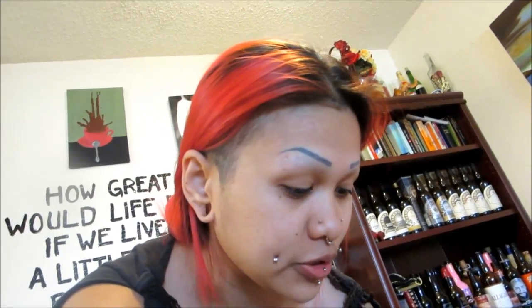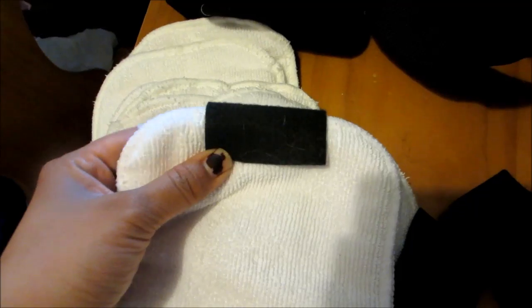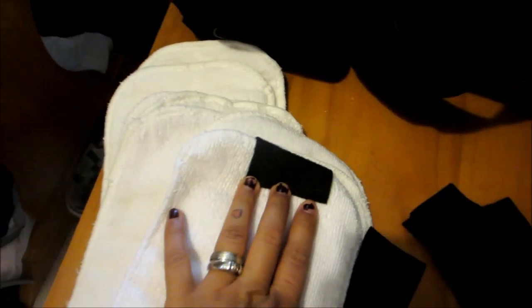It's very frustrating when you're trying to sort your inserts and you can't find all the large ones for the good night heavy wetter diapers. So before I stuff those, I'm taking each insert and I'm gonna sew in this black felt on it like this. That way they have a marker and I don't have to try and compare the sizes of all of the inserts before stuffing them. I can just sew these on and they'll be easier to find.